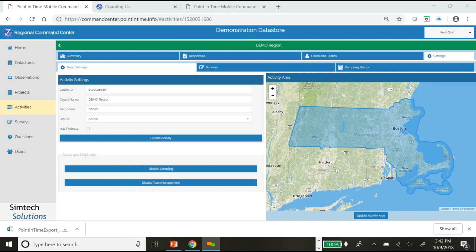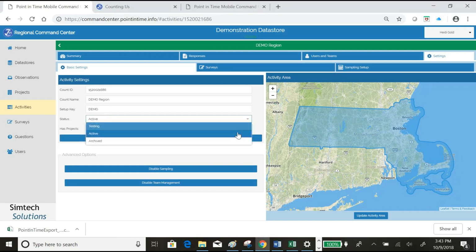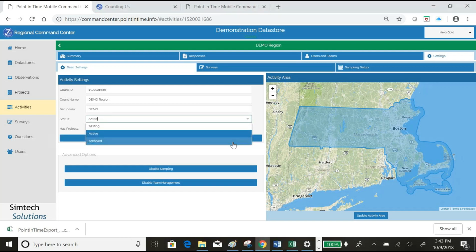Julie's asking, no, Julie, once the survey is submitted, it leaves the phone altogether. So they don't even have to get rid of the app. My app has stayed on my phone for years. Nothing happens to it. At the end of the count, you can archive the activity, and that means that any additional surveys that are submitted are also excluded from the report.